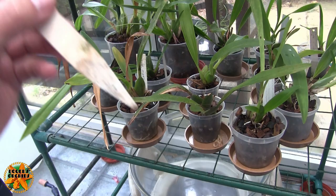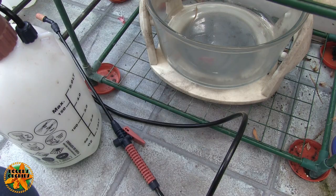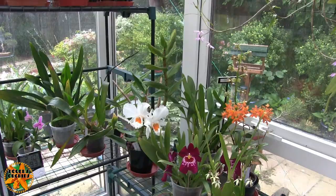That's an Odontoda Lutix cross with McBean's Aster. Go on the internet and try and find that, because you won't. And that's doing appallingly badly. But maybe it'll survive. So we'll have a look at those in a bit more detail with their names this time. Those that have got names, a couple haven't got tags, but most have. So there we go, and that'll do for today.